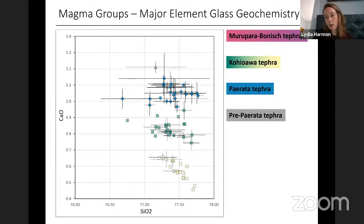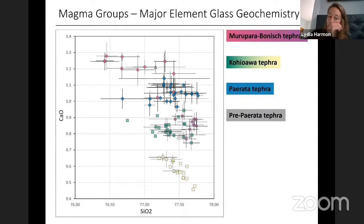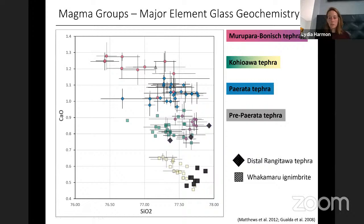What is slightly different from the Kohiawa tephras, and here I split the Kohiawa into the green and the yellow, and so it looks like there are likely 2 magma groups of Kohiawa tephra, and then the Mura Parabonish. The purple Mura Parabonish seems to overlap the green here in calcium silica space, and then the pink is slightly more disparate and has a slightly larger range. And this is also compared to distal tephras that are correlative to the Kohiawa tephras, as well as Whakamaru ignimbrite data. The distal tephra data is from Matthews 2012, and the Whakamaru ignimbrite data is from Gualda et al. Ooh, that should be 2018, not 2008. Sorry, just a decade younger.